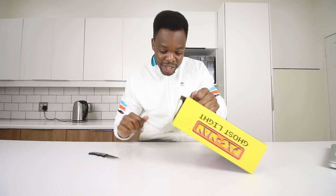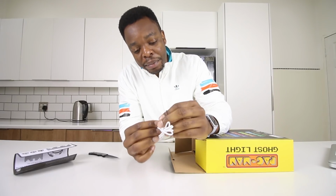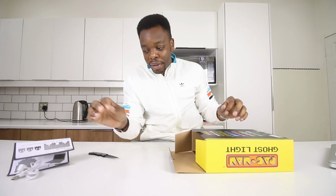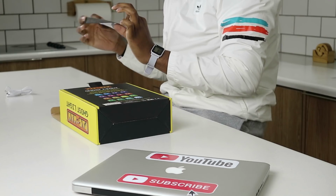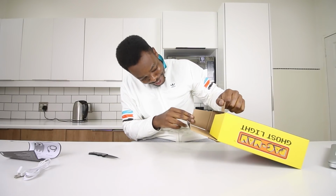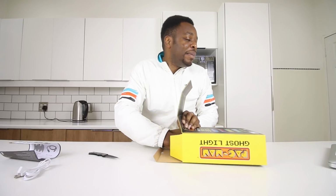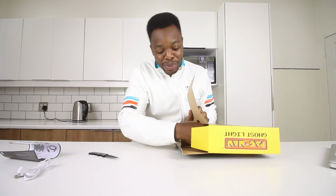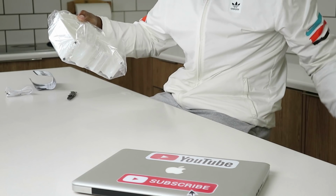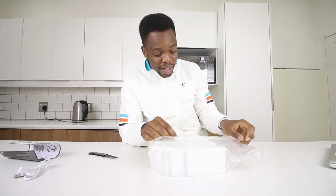Now let's just jump inside the box quickly. You have a USB cable, this is a USB to micro USB, and you have an instruction manual. We don't read these. And you probably now have the actual item, and it's the Pac-Man Ghost. Yeah, this is the actual one that I saw them selling at the store that I just mentioned.